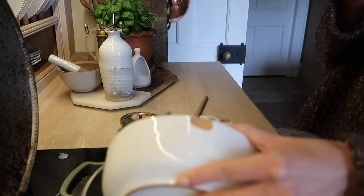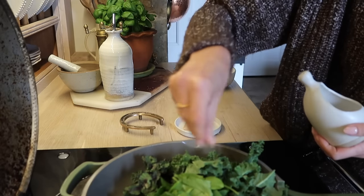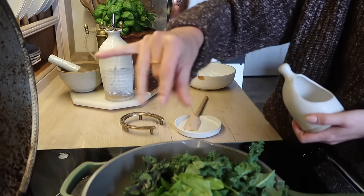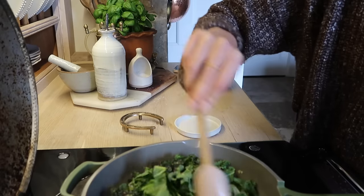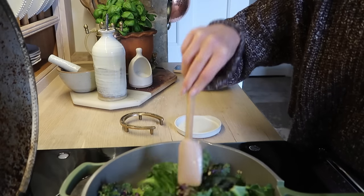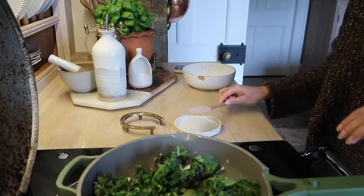Yummy. And look at that, my trio of leafy greens. I'm just adding some salt and a touch more olive oil. Okay, I'm gonna let this cook down for 5 minutes with the lid on while I get started on my pasta.